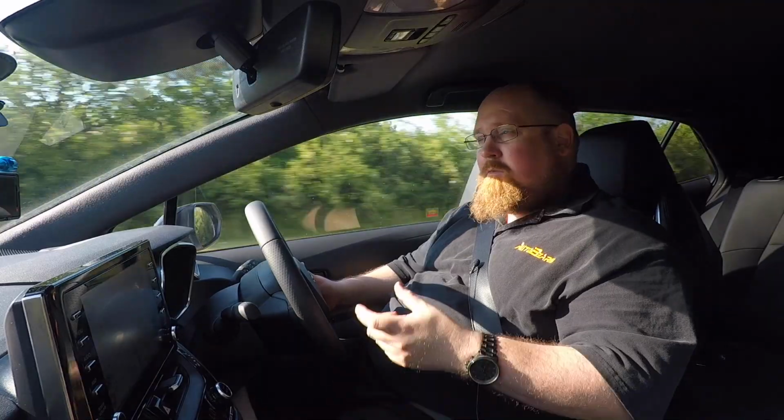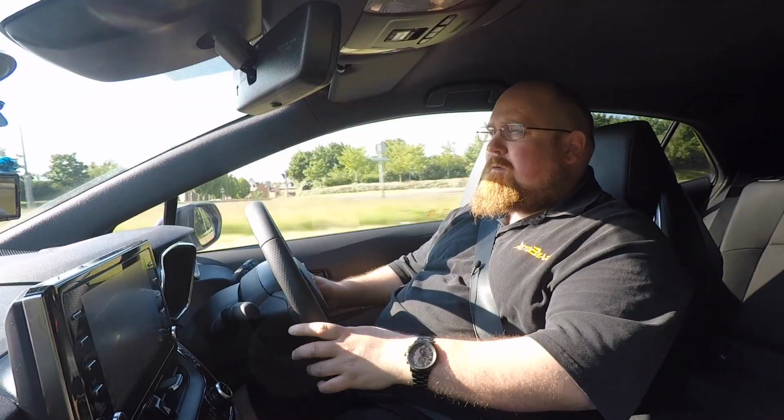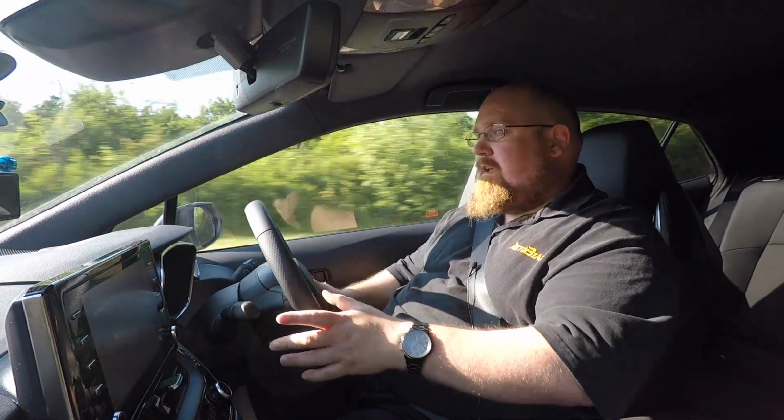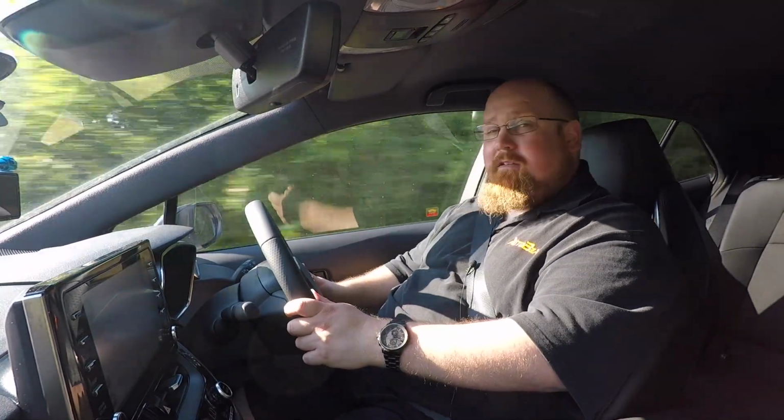But as I mentioned earlier, if you went for something like the design with slightly smaller alloy wheels, it would be interesting to see how it would cope with that bit of motorway again. But in terms of the GR Sport, it rode beautifully, and I was genuinely impressed by it.